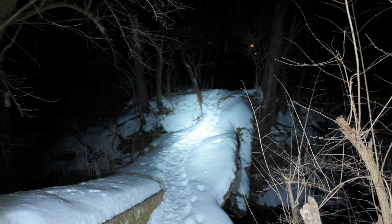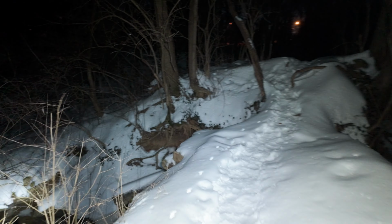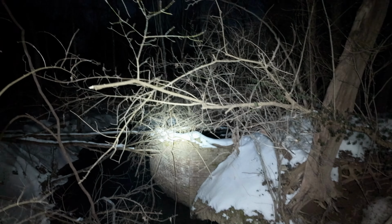Okay. So this is the part of the remnants of a reservoir that used to be here back when the asylum was open. And you can see over there's some of that still left. See how easy it is to get there. Almost slid. Like I said, I will throw some footage in from a springtime visit when you can actually see all the stuff better.